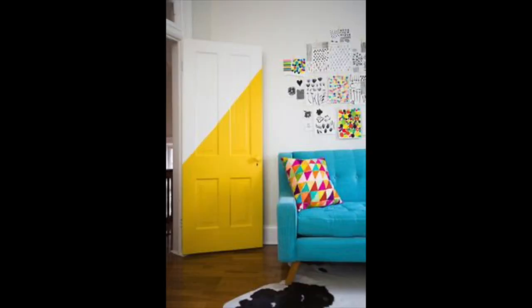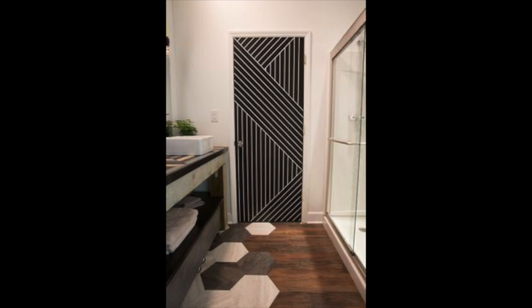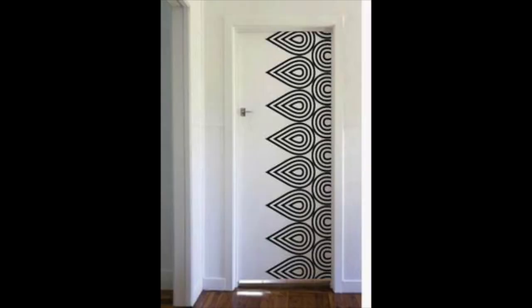So I like this like abstract, half colored, half not. Just some fun different decoration ideas. And then this one's a lot more detailed, but I think it looks amazing. So, great ideas for adding some detail to doors, which I feel are a very commonly overlooked item for decorating in houses. I hope this gave you some fun ideas on some quick and easy projects you can do while you're at home.